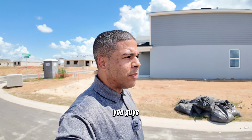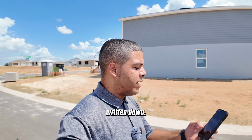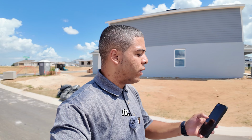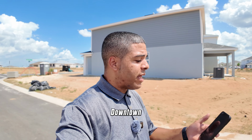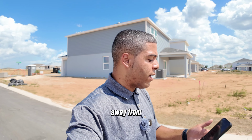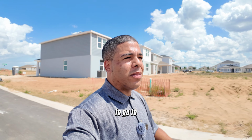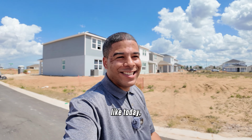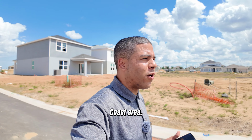I'll go ahead and tell you guys the proximity to landmarks. I know that's very important to some people, and I have those written down. So if you're looking to travel to, let's say, Disney, it's 25 minutes away. Downtown Davenport, 5 minutes. Orlando International Airport's about 45 to 50 minutes away from here. SeaWorld's about 35 minutes. Universal in downtown Orlando, about 45 minutes. And if you want to go to the beach and enjoy a beautiful sunny day like today, then you're only about an hour and 15 minutes away from Tampa in that Gulf Coast area.